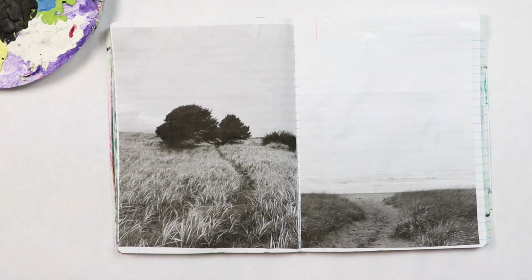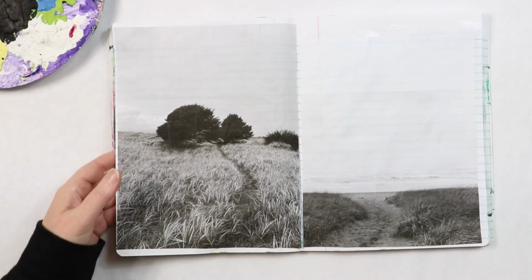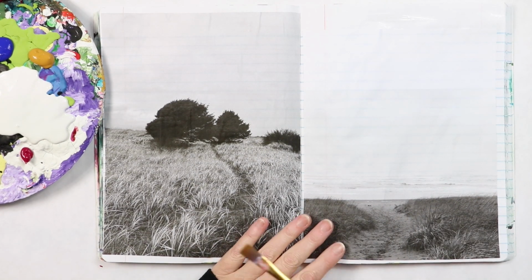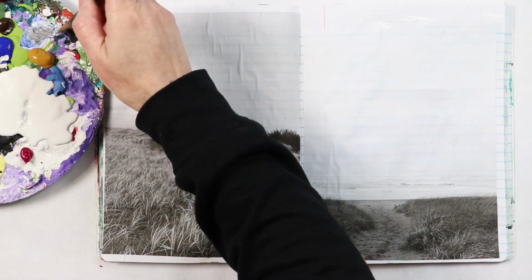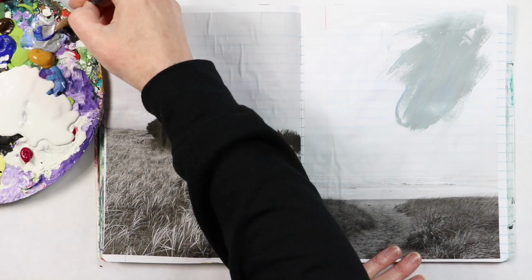I spend so much time in my work creating more illustrative style of things, lots of drawing, lots of pattern, but I'm a painter. I studied painting in college, and I love painting. I love using expression. I love playing around with color, and I love playing around with things from my everyday life. And so what I'm going to do is actually work right over the top of these photos.